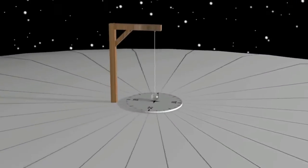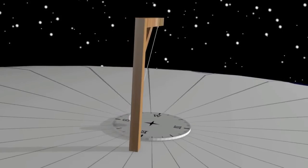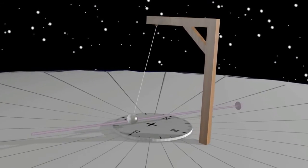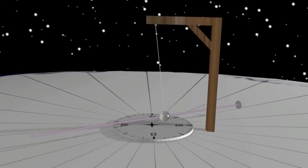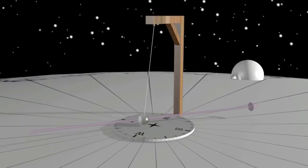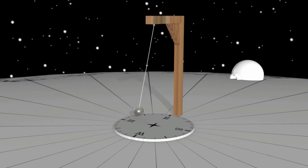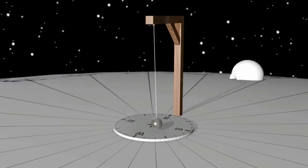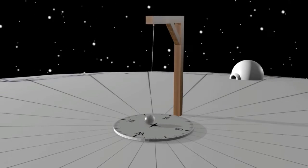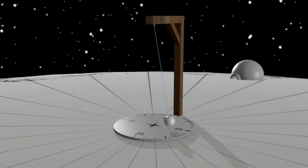Okay, so the Foucault's pendulum, often used to prove the spin of the Earth on its axis, and the premise is that you suspend a pendulum that's free to spin in any direction, and you set it off swinging, and the spin of the Earth below the pendulum is measured on some sort of measuring device, in this case a compass, and from an observer it appears over a certain time period, dependent upon where you are on the Earth, the pendulum seems to be moving around, in this case at the North Pole, clockwise.